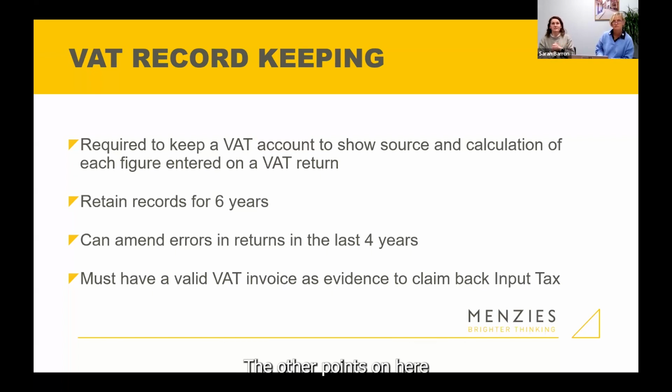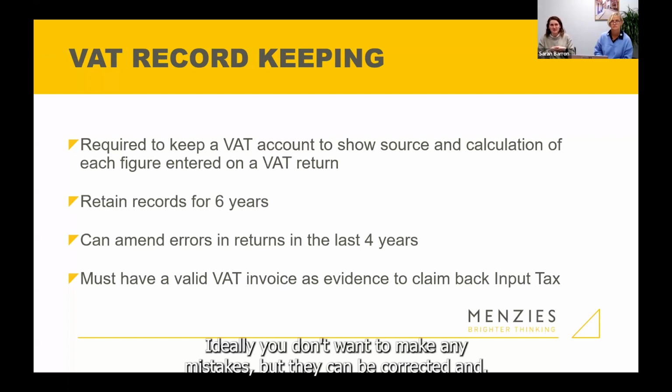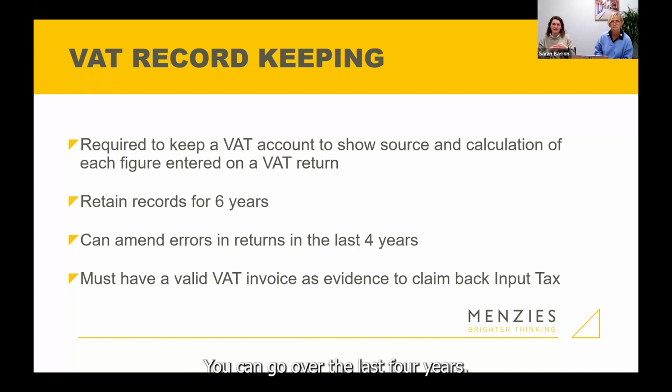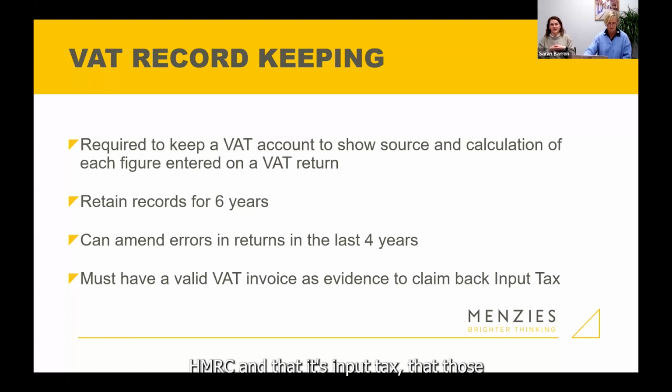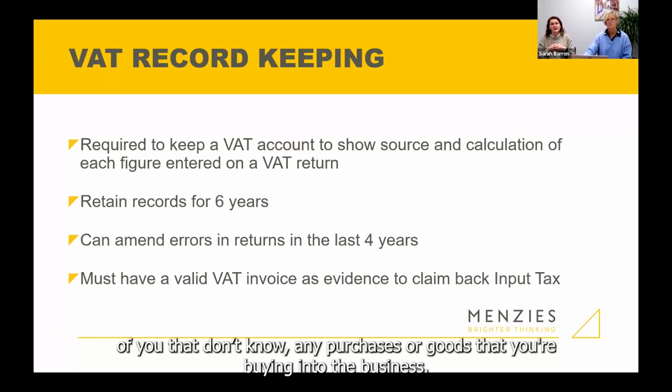The other points on here that we will touch on again in a minute: retain records for 6 years, and ideally you will be able to keep copies of invoices attached to the transactions in your accounting software. People do make mistakes, it's okay, but these can be corrected. Ideally you don't want to make any mistakes, but they can be corrected, and you go over the last 4 years. And the final point is you must keep evidence of any input tax that you claim from HMRC. And input tax, for those that don't know, is any purchases or goods that you're buying into the business.